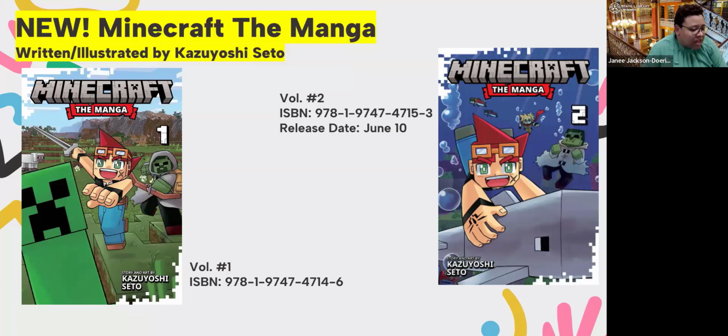And I will say these books are fun, they're fresh, just a fresh array of manga for Minecraft fans. I thought these were very funny, very engaging, and this is perfect for a Minecraft section at your library. And oh yeah, volume two comes out June 10th. And volume one, I believe it should be out now, if memory serves me right.